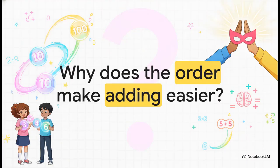So I'm going to leave you with this final challenge today. As soon as this explainer is over, I want you to go find a partner, a friend, or a parent, and explain to them exactly why changing the order of numbers is the greatest math trick ever. Teach them to look for doubles and perfect 100s.